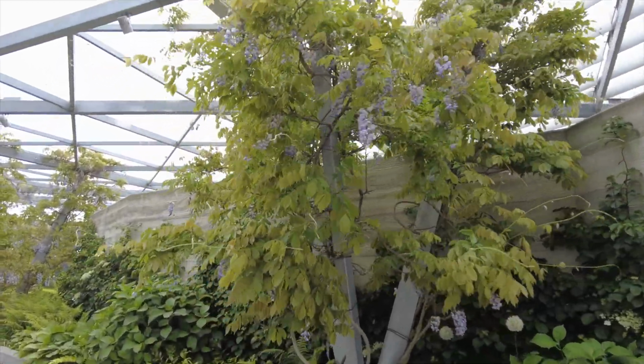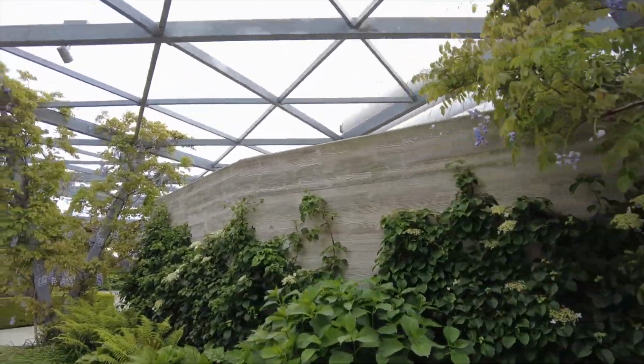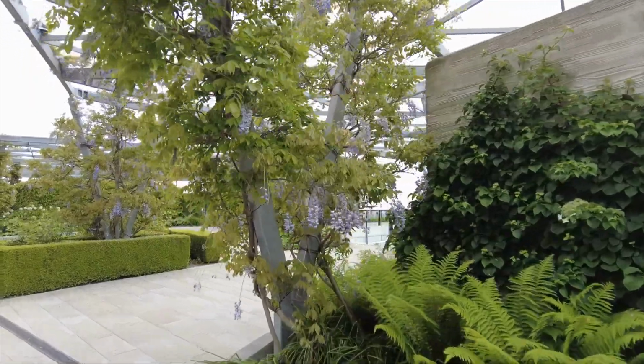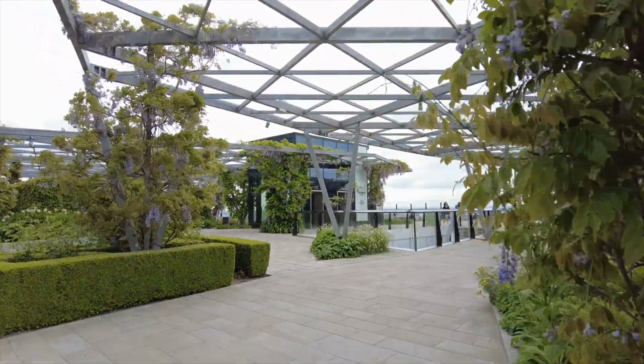Essential utility structures on the roof are ingeniously disguised within the garden. They also provide a unique opportunity to, quite literally, turn the corner, revealing an unexpected new view.